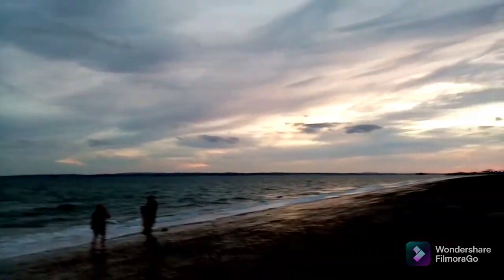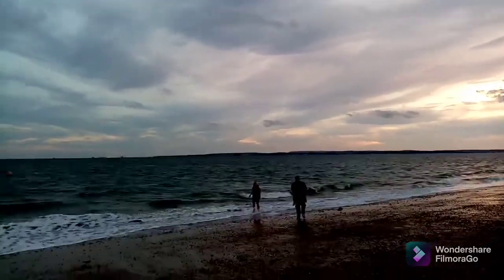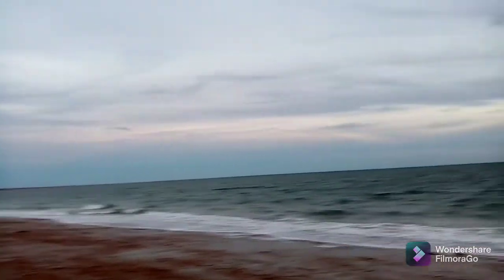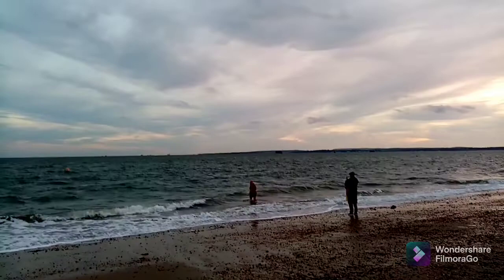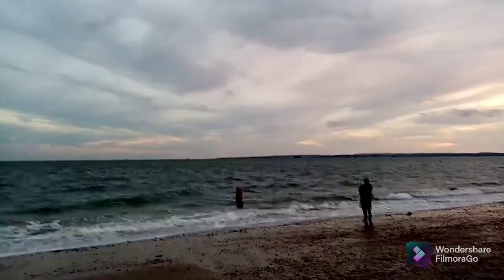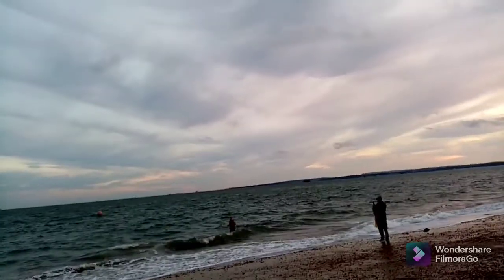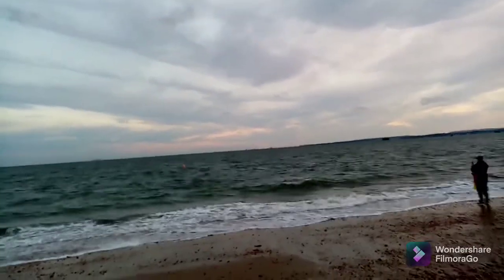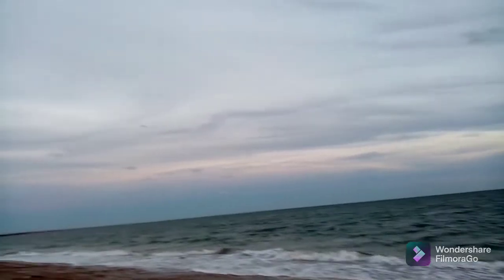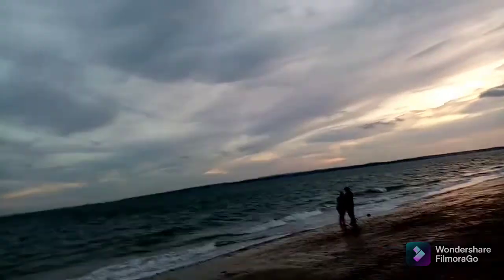18:28, and at least one brave soul risking the waters for a moonlight swim. Well, there she goes, off to meet a boy in the distance. Well, that was a quick dip, just a minute.